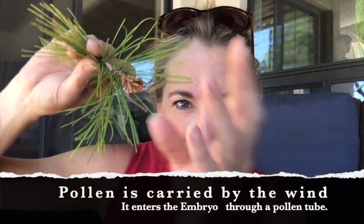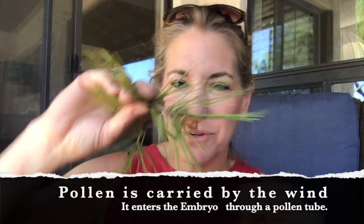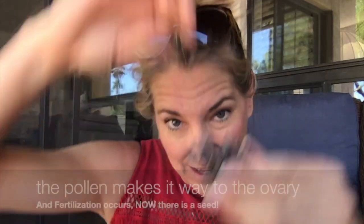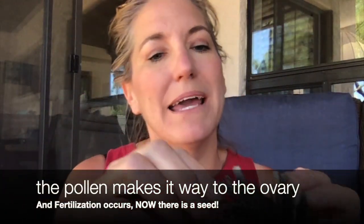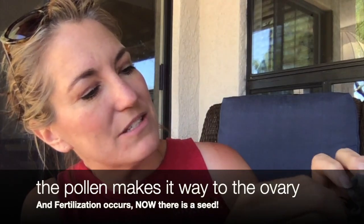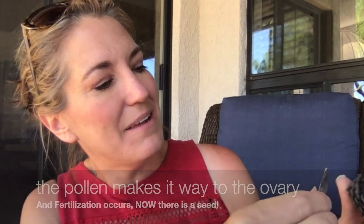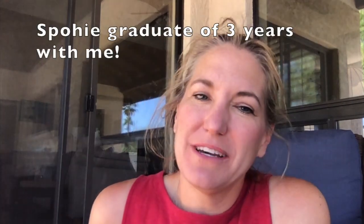produce gets carried by the wind and it goes through a teeny tiny pollen tube into an embryo in one of these pine cones. And so it'll go through the pollen tube and make its way into the green pine cone, and then it becomes a fertilized seed. It'll grow into a seed. So each one of these would have a little seed in, or in the case of this guy, probably a rather big seed.